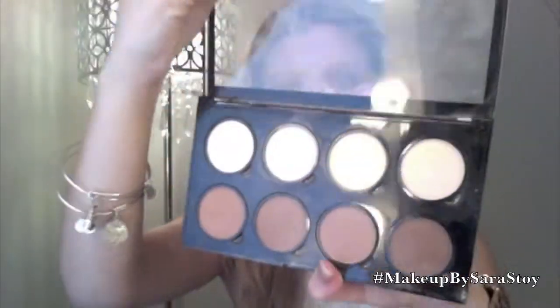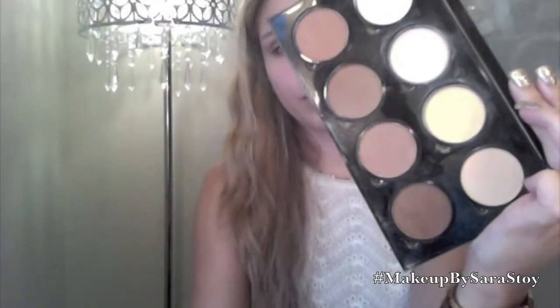To set my under eyes, I'm going to be using the NYX Highlight and Contour Pro Palette, the Vanilla and Banana shade with the Real Techniques setting brush.